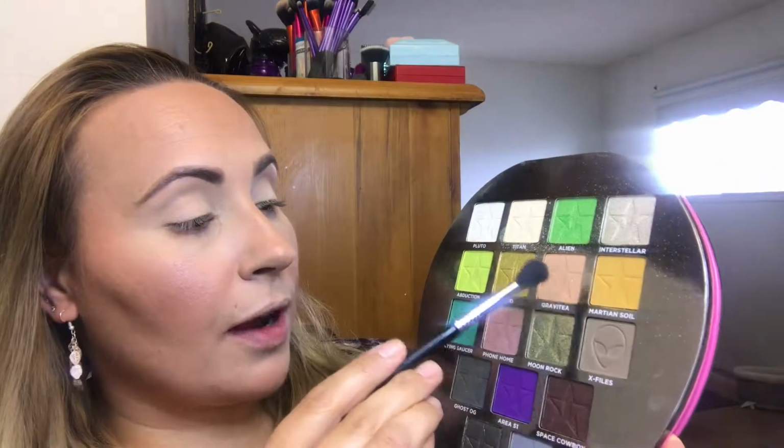I'm going to go in with that deep purple shade today, so I really want to have a good powdery base just so the shadows blend. I don't know how that purple one's going to blend out. Okay, next for transition color, I'm going to go in with Gravity. Didn't I call it Gravitea before? Yeah, it's Gravity. Wow. Gravity.